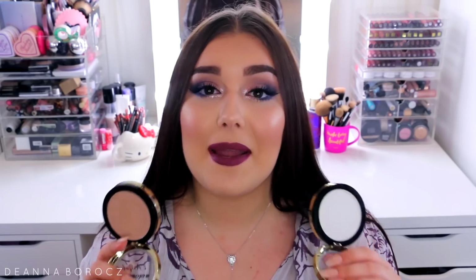So this is the darkest shade I picked up, and this is the lightest one. There are so many different colors like I mentioned, and they also offer a bunch of different shades that go darker than this for people who have more of a deeper complexion, which I love, that they have such a wide variety of shades, which is amazing for something that's so inexpensive. So if you can find these in your local drugstore, I highly recommend it.